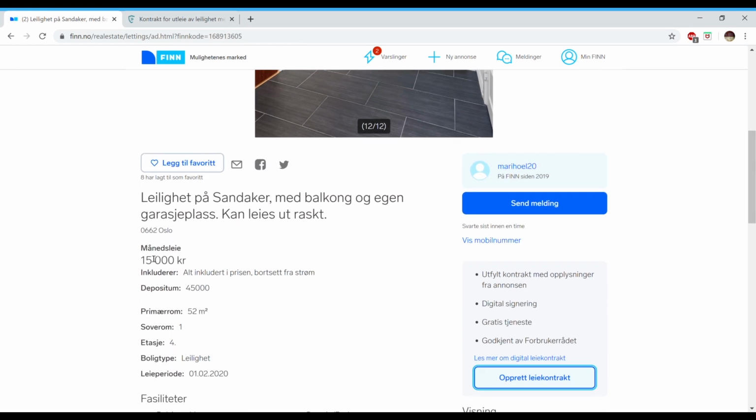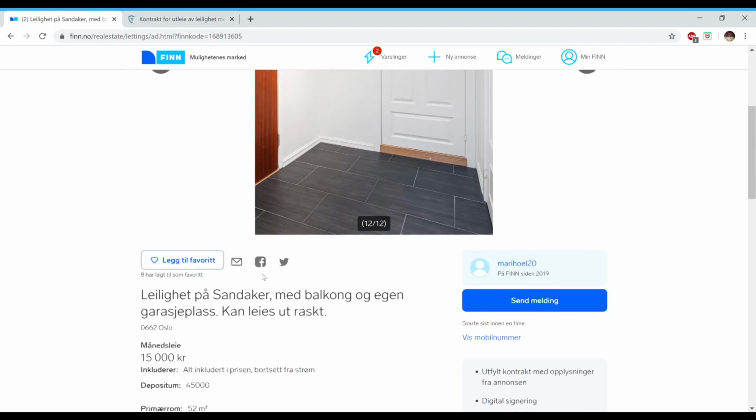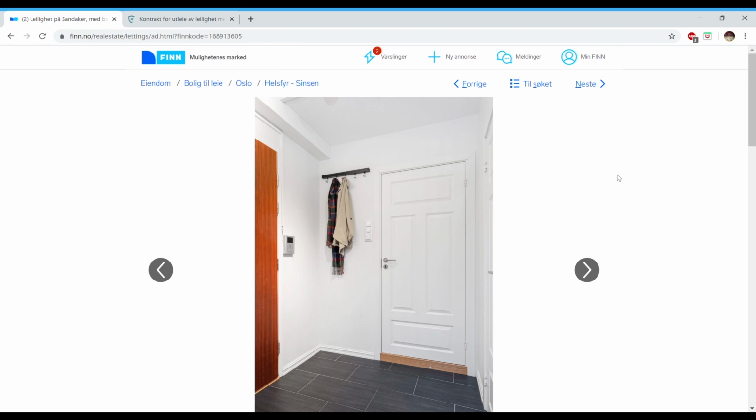The price can be very different depending on what city you live in, and in Oslo it can be very different depending on which part of the city you live in. So that's pretty much it for this video, and there's not much more to inform about renting in Norway.